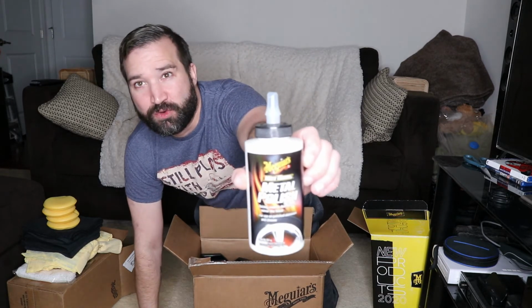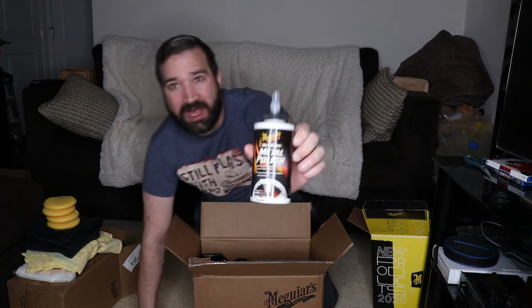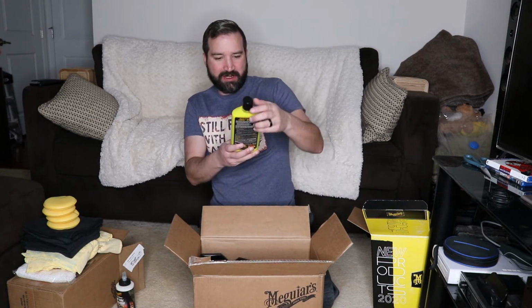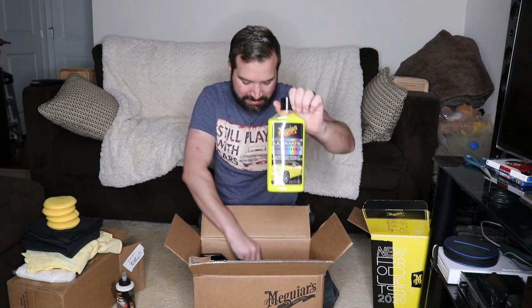Then you have your metal polish for your wheels. I don't know if I need this much. I use this actually on my exhaust tips and stuff like that. My wheels are ceramic coated, so I don't have to worry about it. And on my Supra, they're black, so I don't need to polish black, obviously. So the next thing is the Ultimate Wash and Wax.